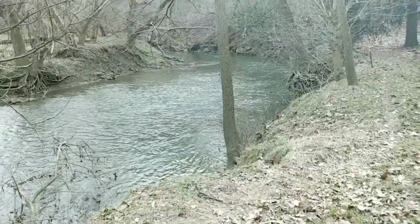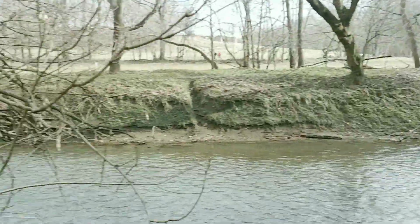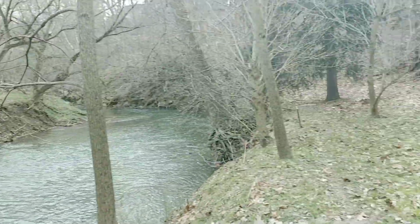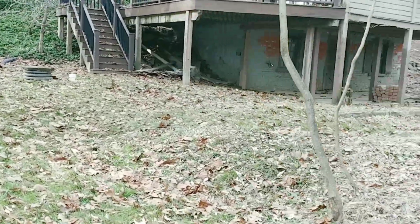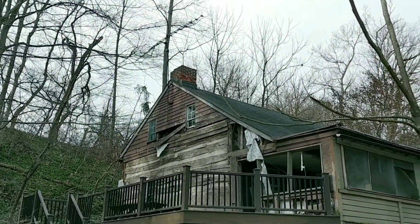Maybe there's a way down here to cross, but I don't think so. We're going to have to find another way, guys. Another way. Now look at the side porch on this. It is falling apart.